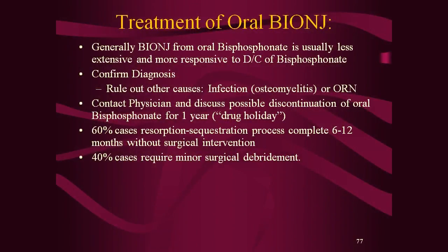Nowadays, over the course of the last 3 or 4 years, I've seen a lot more literature that shows we are more aggressive with surgical interventions on patients on oral bisphosphonates in how we treat those. We're more aggressive with surgery in order to take away that dead bone. And I think we're getting pretty good results from that.